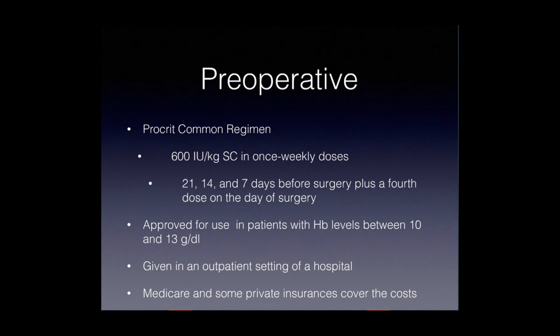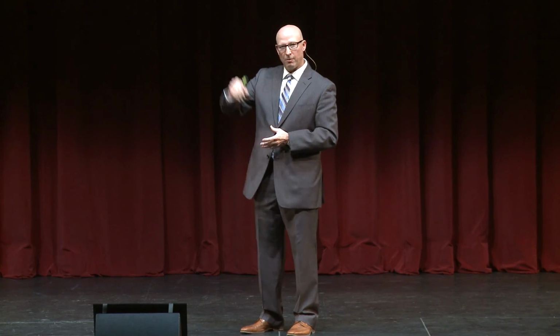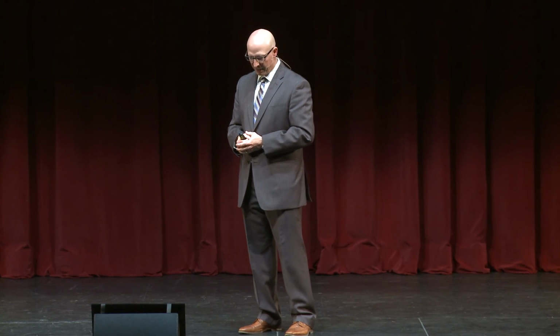Another regimen is Procrit. That helps stimulate red blood cell production. It's usually effective also about 30 to 45 days ahead of time, but at least 3 weeks. Certain insurances will pay for this, not all of them do. It's a pretty costly intervention, so unless we absolutely have to do it, we normally don't go that route, but the ones that are optimized with that are the patients between 10 and 13. So we can help build that up significantly over about 3 weeks.